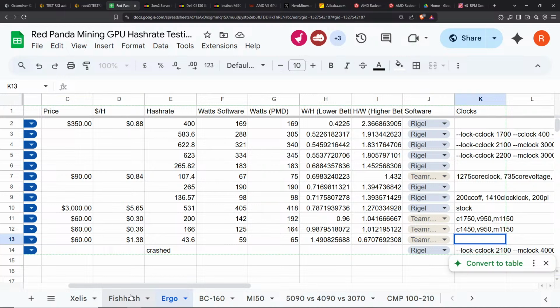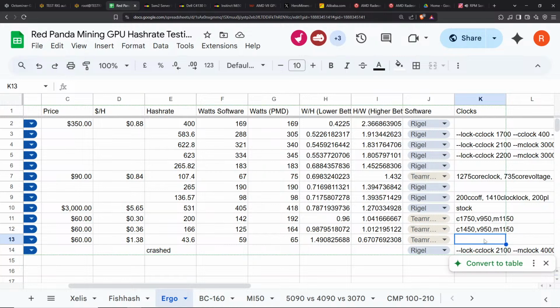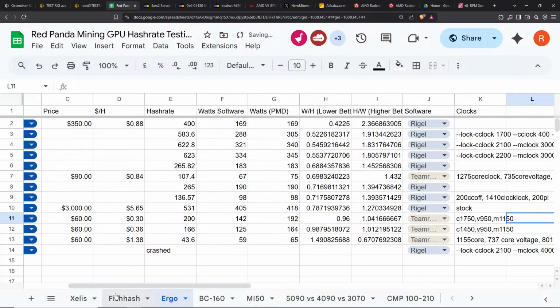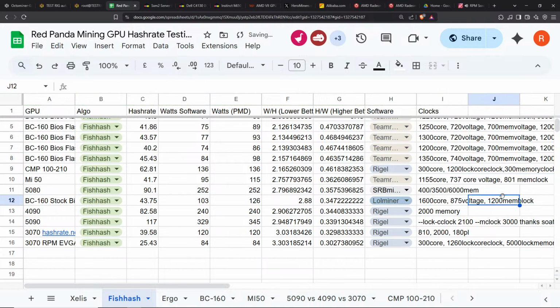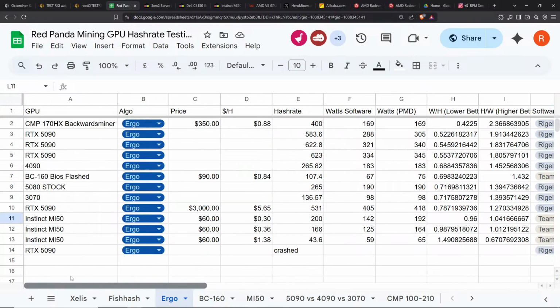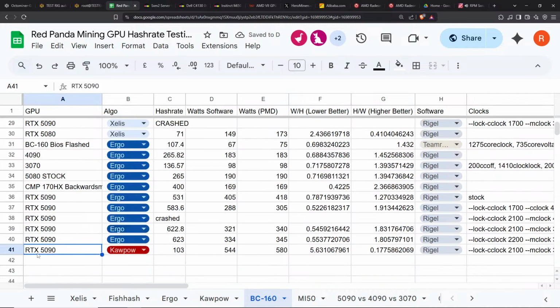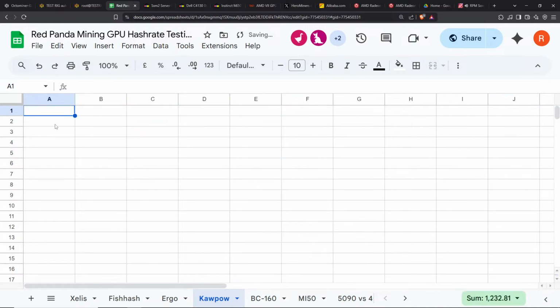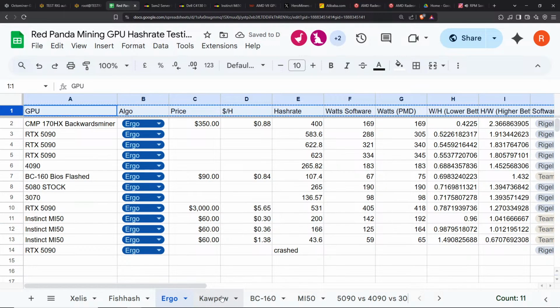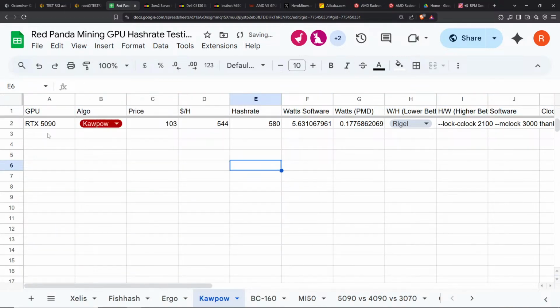Which was here, fish hash MI50. This one. Okay, there we go. All right, make sure I have all this in. MI50, Ergo. Okay, we are doing Ravencoin now. Kapow. Let me copy this. I'll just put it all in anyway. Up here. Copy this. Freeze this row. Okay, all right, here we go.